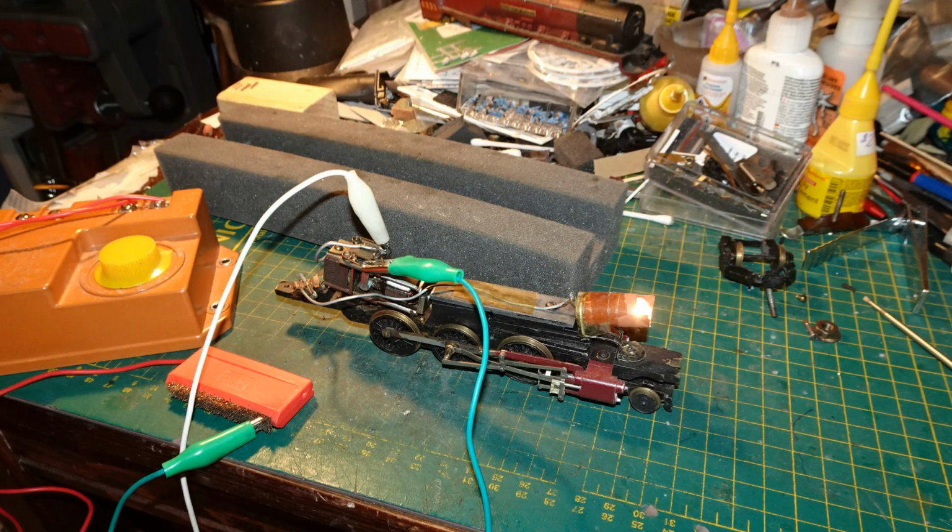I connected my bench controller directly to the brushes of the motor. This caused the bulb to light up, but produced absolutely no response whatever from the motor itself. It appeared that the model had been set up with the idea of the tender picking up from one rail and the loco from the other, but it didn't work at all. The motor appeared stone dead. I checked the magnet and it appeared to have plenty of power, but the armature showed absolutely no signs of moving, humming, or whatever.